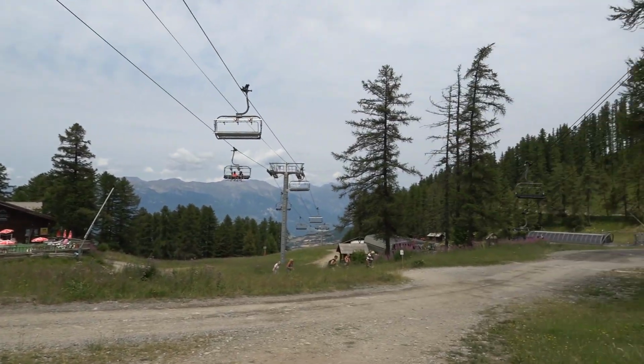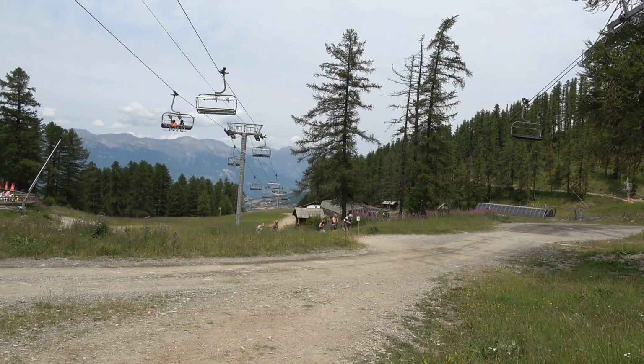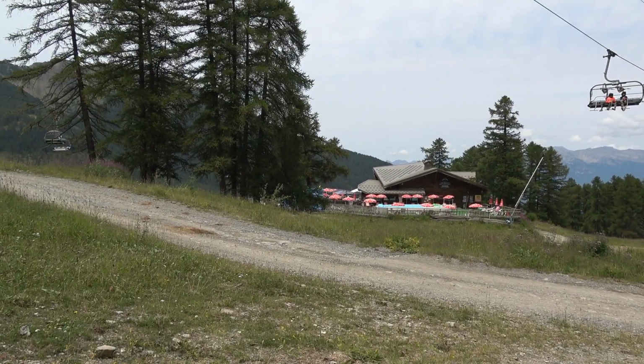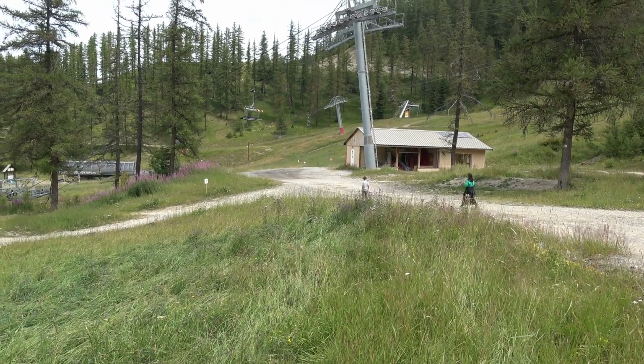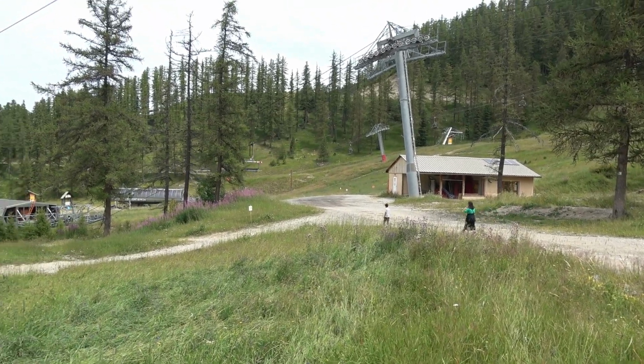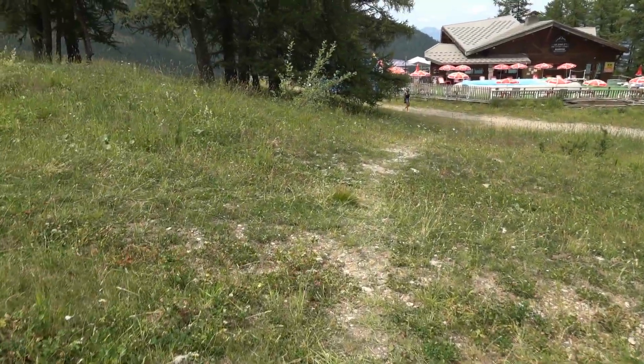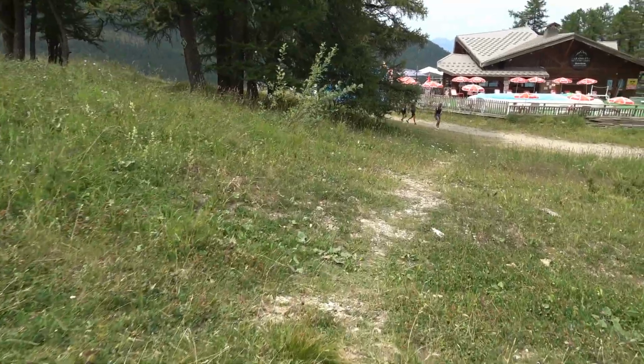So these people looking a bit weary after lunch, coming up that way. I'm going to cut through the grass here. Just a small example of knowing the terrain. These people walking all the way around and down that track, but there is actually quite a well-worn little path down this way as well.